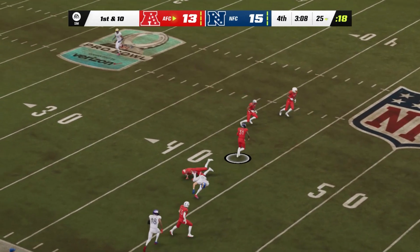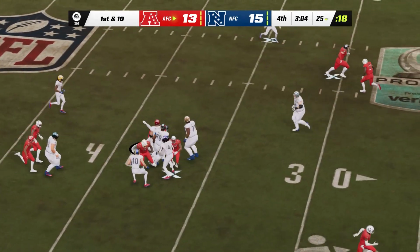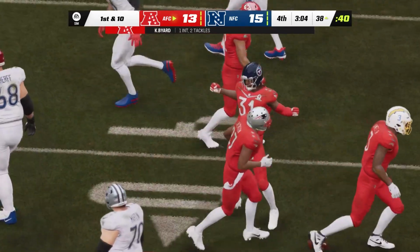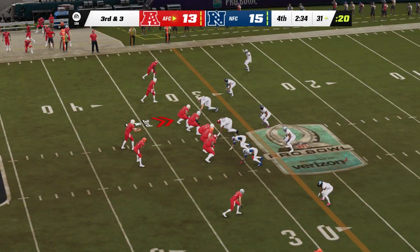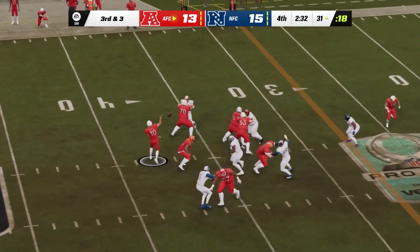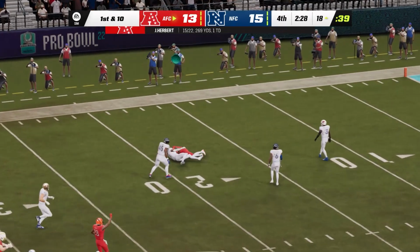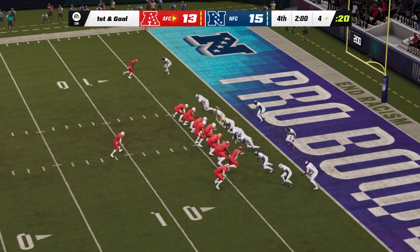And look at this. They get the turnover they needed. It's intercepted, picked by Kevin Byard, and this one will be returned to right around the 38-yard line. Oh, and I saw the pressure to get him a little help now on 3rd down and move it closer. From the shotgun, here's Herbert. He is going to find Hill here, and he's brought down inside. A field goal would give him the late lead.